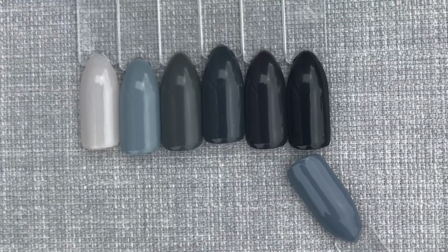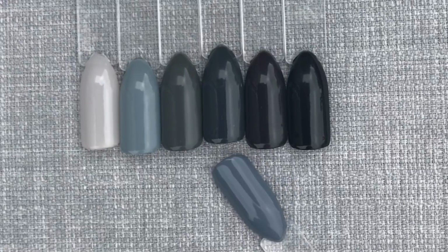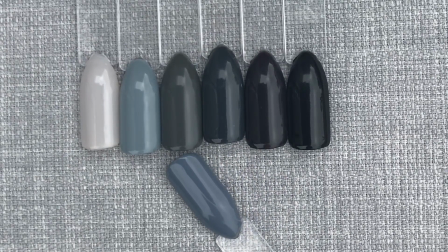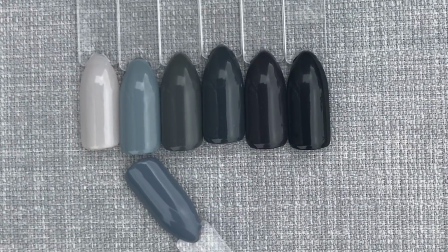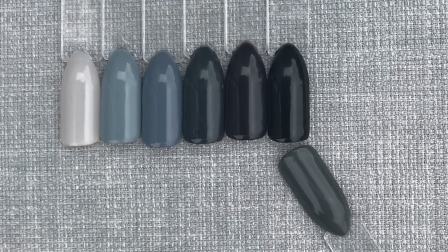The first exclusive shade I've taken out is Whisper. So you can see Whisper has quite a bluish undertone to it, and it's still got that beautiful cream finish, so it's going to make it perfect for any nail art designs.